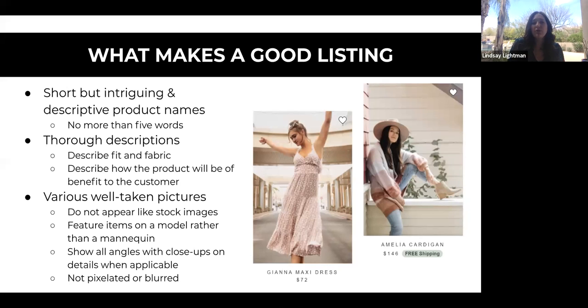So, first off, the product name is super important to everything online. It's important for search within the website. It's important for SEO from search engines like Google and Yahoo. And it's important for customers to identify with the product and for conversion as well. So, what makes a good product name? You want the name to be short, but not too short. You want a few adjectives in there. And it needs to be descriptive of what the product is, not just the product name.